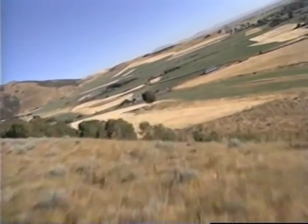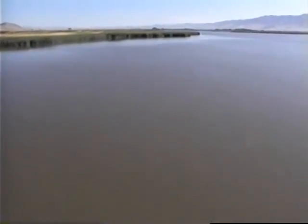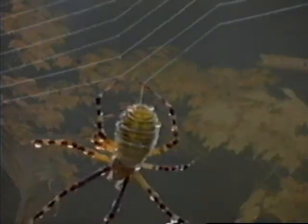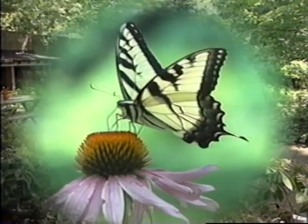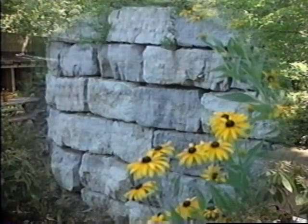When most of us think of natural resource protection or wildlife habitat, images of vast expanses of open land and unbounded water probably come to mind. But to hundreds of species of animals and insects, home is where they find it. And many of them would love to find their home in your backyard. Your yard can be rich with life using the conservation practices you'll see in the next few minutes.